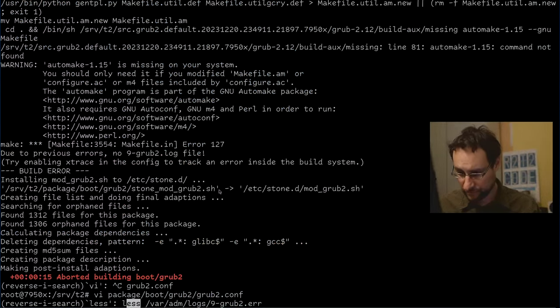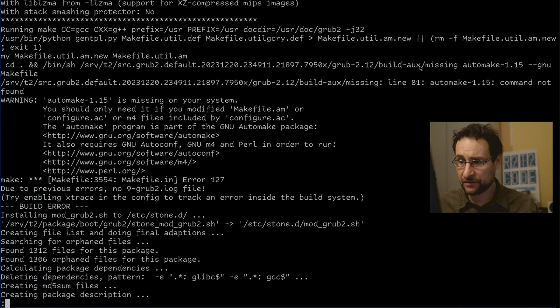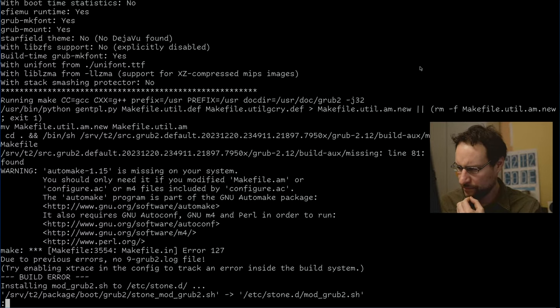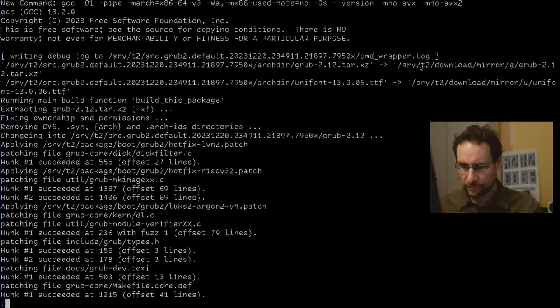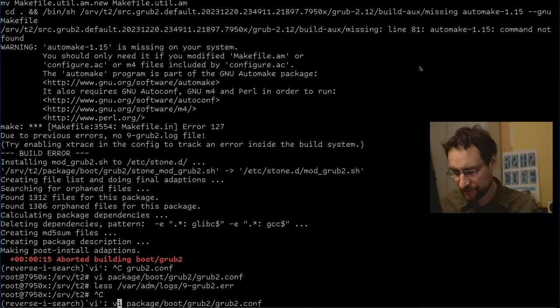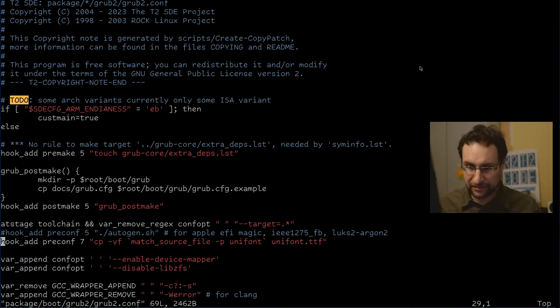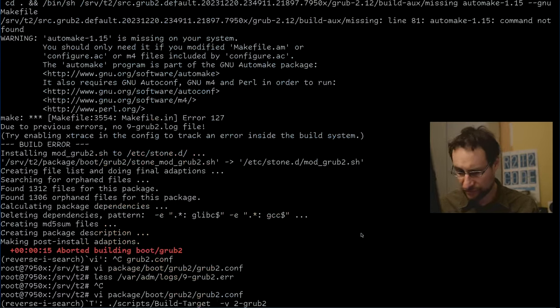Oh, come on. But it wants to explode. Why does it even want to run auto make? What have we done to it? Maybe it wants to run. Okay, maybe we still need this. I thought I did this for... yes, even the comment says so. It needs to do that for Argon 2.